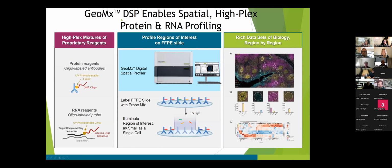To step through how this system would work, we have a high-plex mixture of reagents, again either protein-labeled antibodies or labeled RNA probes. These will all be mixed together in a tube. They will then be used to label a slide, with all of the different probes on one slide section. Then regions of interest will be selected, and areas of illumination will be selected from that. UV light will cleave the probes off, which will then be gathered. And then you can, as I mentioned, go on and do something like next-gen sequencing, shown on the right-hand side here.